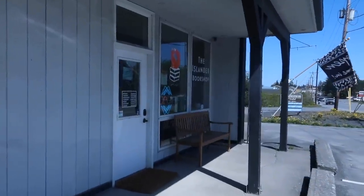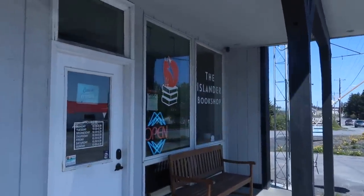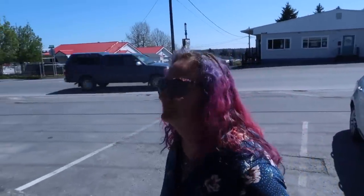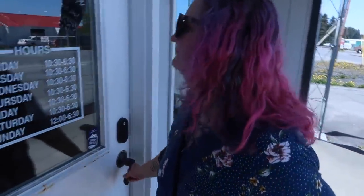Here we are, The Islander Bookshop. Also, I love their little logo, the fox sitting on the stack of books. It's like Fox Books, F-O-X. What movie, Sherri? Do you know the movie? You don't know, do you? You've got me. Oh, I love that movie.